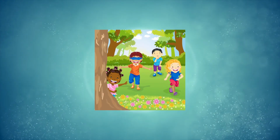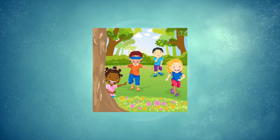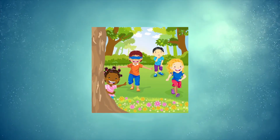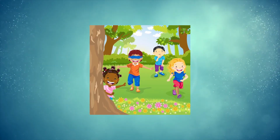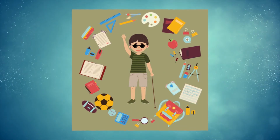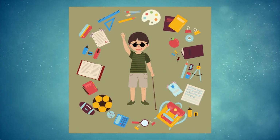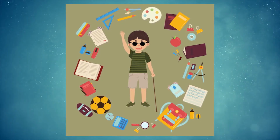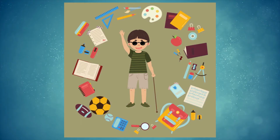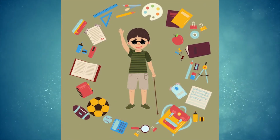Another activity which can be done is that 2 children can be asked to come forward, and one of them is blindfolded and taken to one side of the class. Few obstacles could be kept in their way. The other child helps the blindfolded child reach a predetermined location by giving instructions in a loud and clear voice.